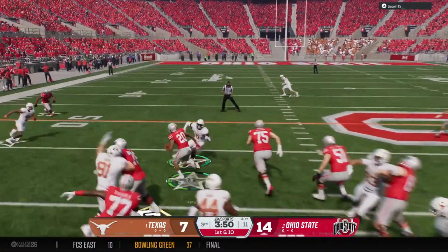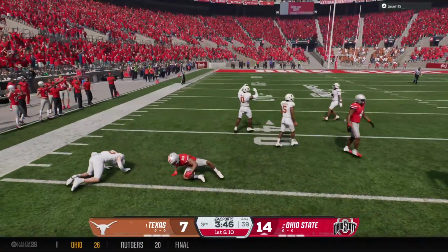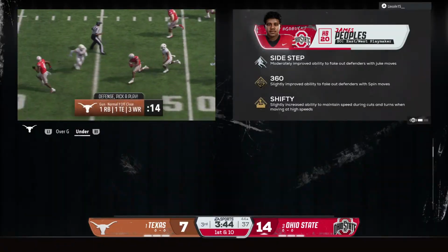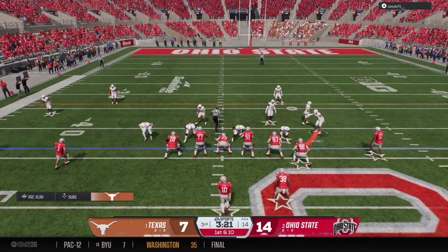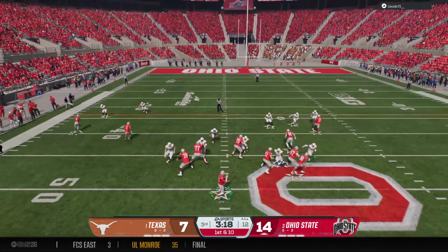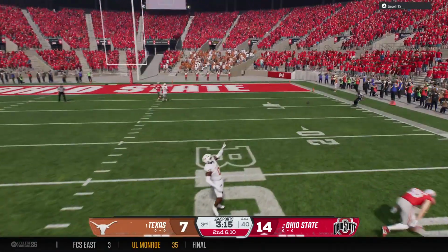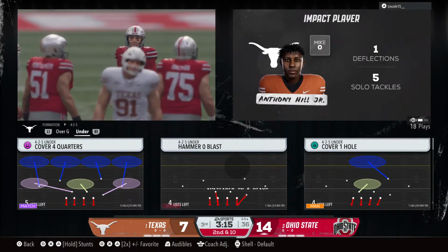The ball is handed off out of the shotgun. Hits into space at the 50. They get him down, but he crosses midfield. Spot the ball to 44. Great start to the drive. Back-to-back explosive plays, and now another first down. Dropping back, it's Sayan. Took contact on the throw. And it's incomplete. The defensive pressure affected his throw that time.